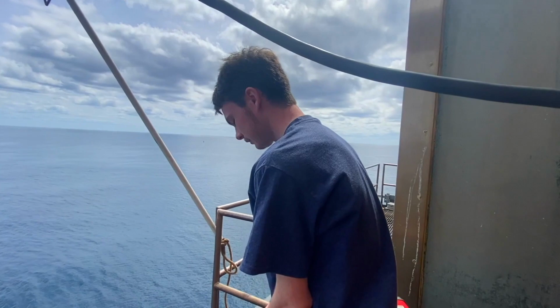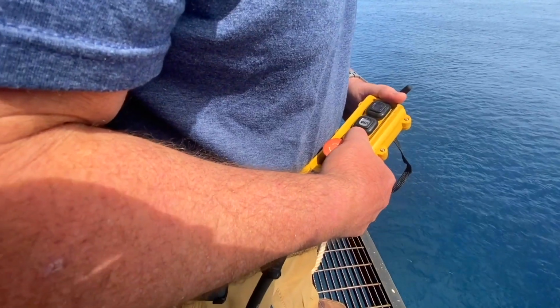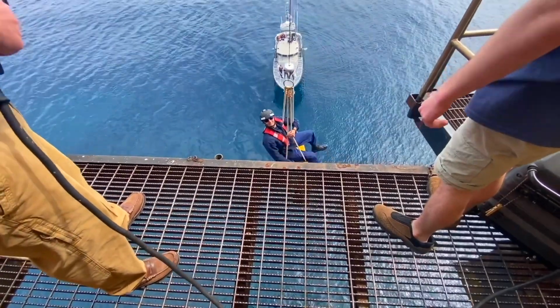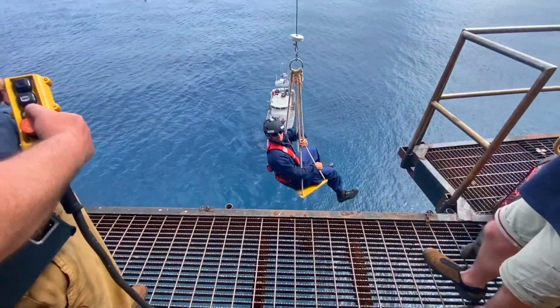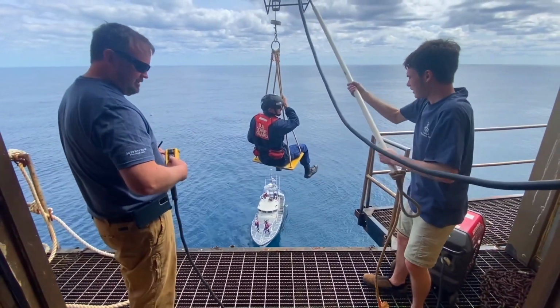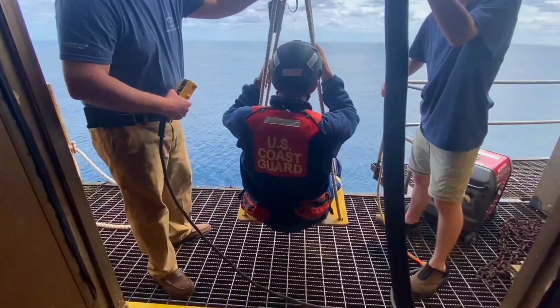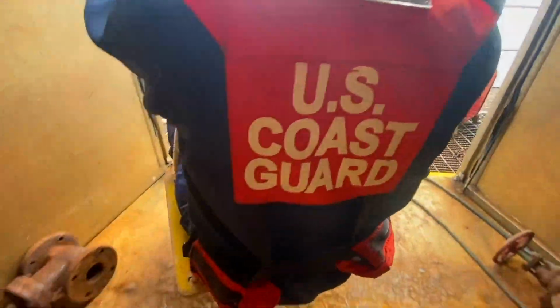Thank you. Minutes later, 3 young Coast Guardsmen come up on the same hoist we used. What it is, we can get you up here, you can bring up your feet, we'll bring you inside. All right? You bring up your feet. There you go. Awesome. Fantastic. We get you inside. Go ahead and hop off.